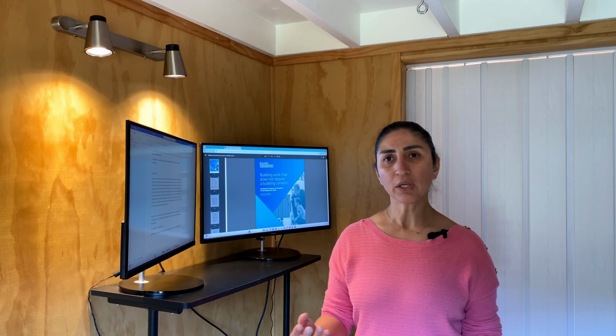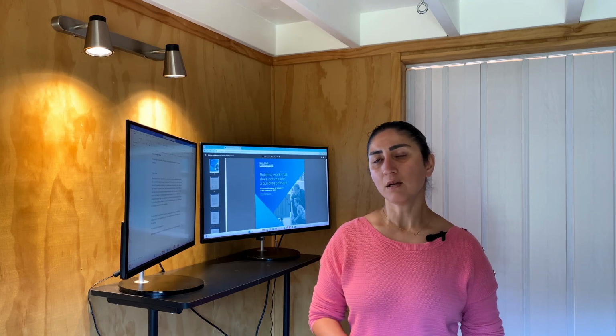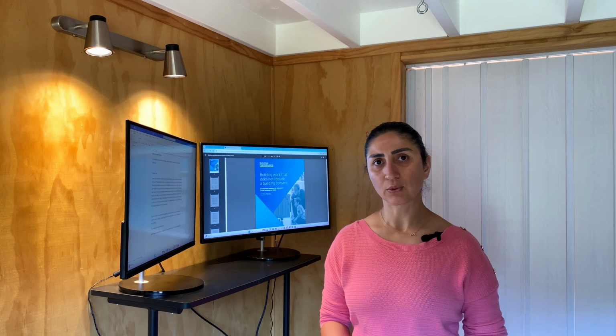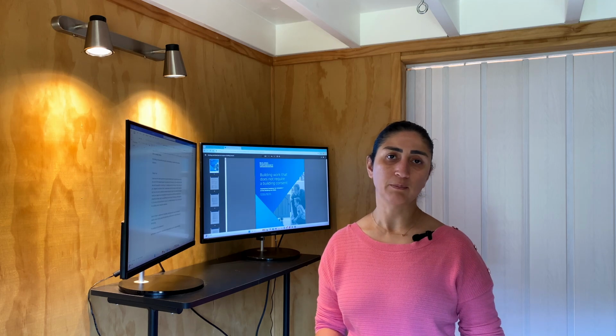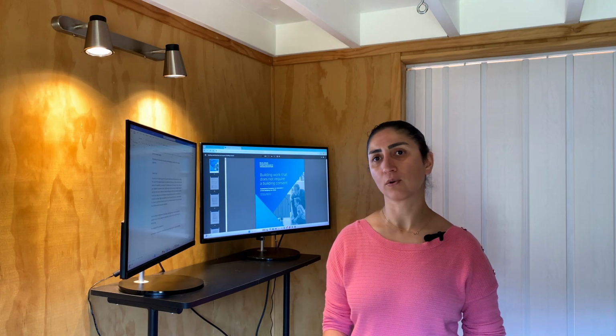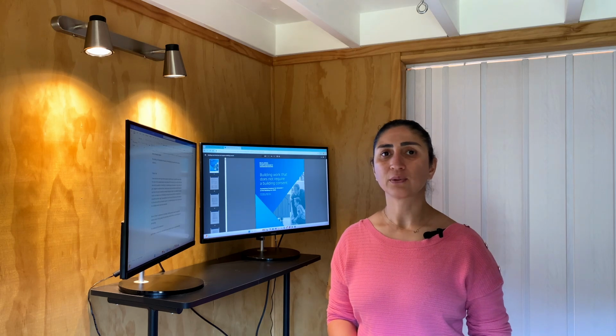So if you are building a pole shed with this in your mind, that in future you might decide to change it into a dwelling, it's best to get it designed to importance level 2, which is for residential buildings. And although you're allowed to apply for a building consent to convert this to a residential building, I do not recommend you to do it.